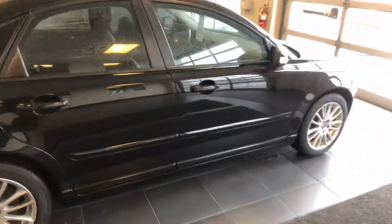We did brakes, timing belt, and the full safety check. It's never been smoked in as far as I can tell, and I'm pretty sensitive to that. Interior is clean. No rips or tears.